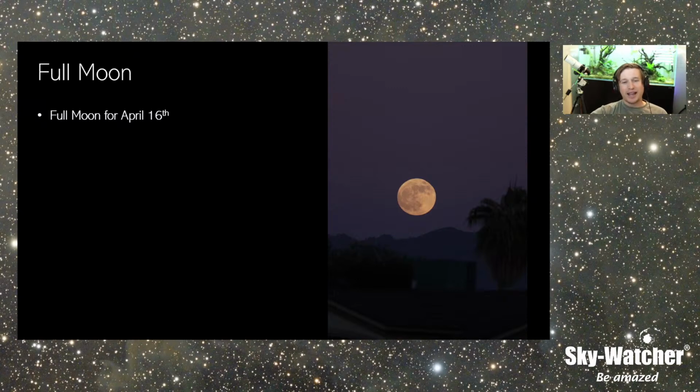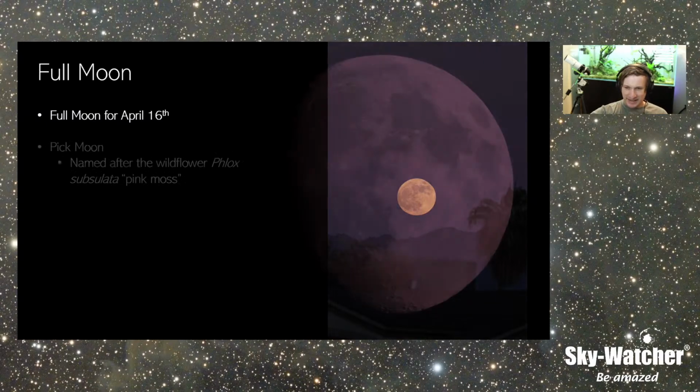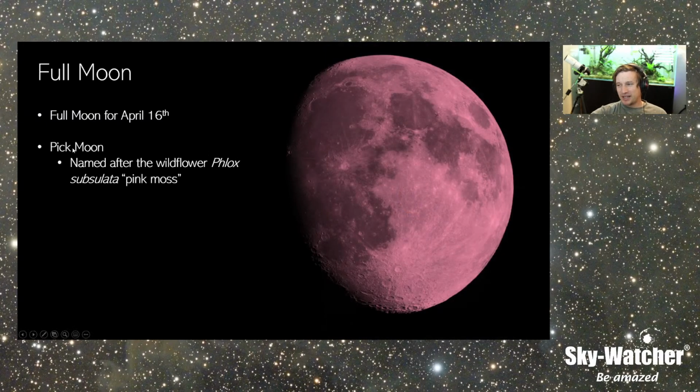The full moon for April this year is April 16th, and that is the pink moon, not the pick moon. Sorry, pink moon. The full moon gets its name from a pink flower that blooms this time of year. They call it pink moss, and it's all over the place in certain parts of the country, and that is why it's called the pink moon.